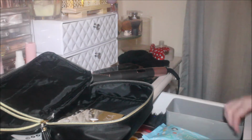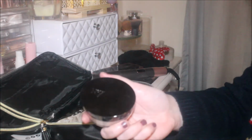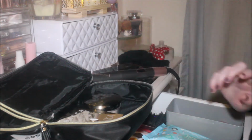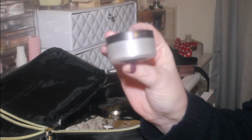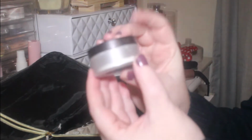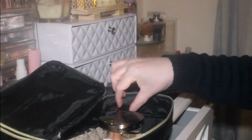Right, what else do we need? So we're going to need some stuff from here. Definitely a powder. I need to bring an under eye setting powder in as well. Let me just go and get that. So yesterday I forgot to bring in an under eye setting powder, so we'll be using this one for the upcoming week. It's the Laura Mercier one. There literally is hardly any powder in, so let's make a dent there.